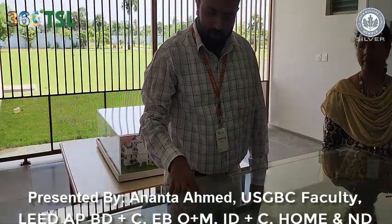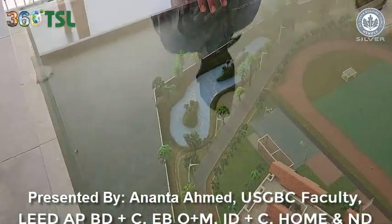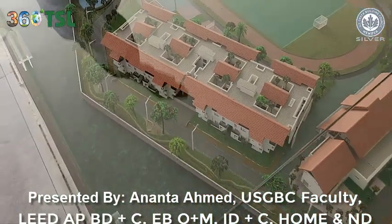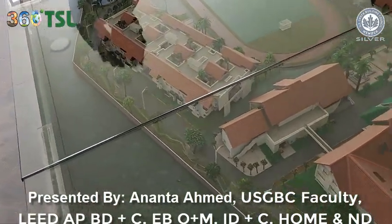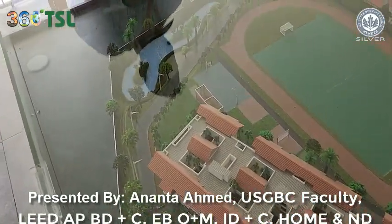They've planted an eco pond over here where there's a natural slope on the side, and there are bioswales running around the perimeter of this side. So they have made a natural rainwater trench, and all the water will get collected in this eco pond.